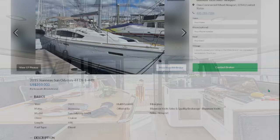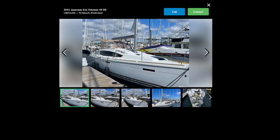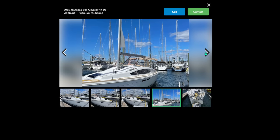So let's pop back on over to Yacht World. Right here, we have a 2015 Sun Odyssey 44 DS for deck salon. Now, it's kind of hard to tell in photos, but as you can see here, clearly the cockpit is not at the same height as the salon. You have to step down into the cabin.